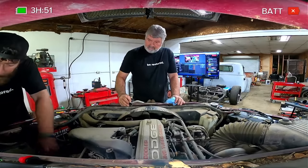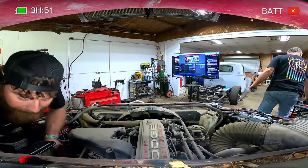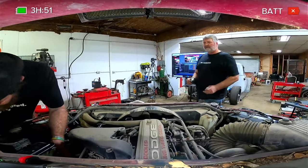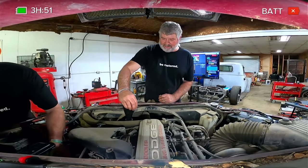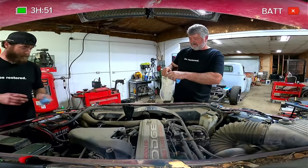I almost forgot about my stinking master cylinder. Well, you just didn't want to ride with any brakes. Would have been interesting if I was trying to drive it.